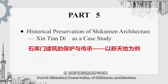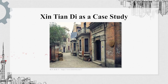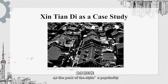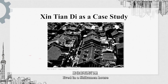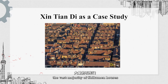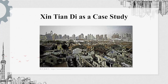Part 5. Historical preservation of Shikumen architecture, 新天地 as a case study. In the 1930s, Shanghai had over 200,000 Shikumen-style buildings. At the peak of the style's popularity, over 70% of Shanghai's residents lived in a Shikumen house. But as the city developed, the vast majority of Shikumen houses were eventually demolished, in a way destroying memories of the city's former way of life.